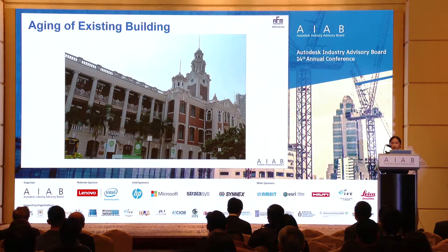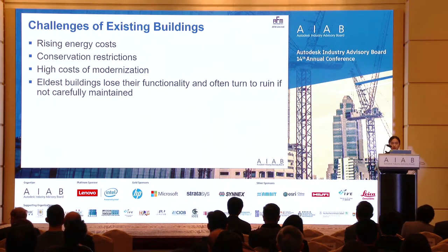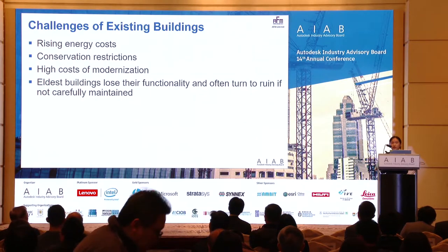And the aging of existing buildings. This is the main building of the University of Hong Kong, established in 1912. Maintenance is carried out continuously to ensure the upkeep of the building. So the existing buildings are facing many challenges, like rising energy costs, conservation restrictions, high costs for modernization, and eldest buildings lose their functionality and often turn to ruin if not carefully maintained. So these are all related to the challenges we are facing in operating existing buildings.